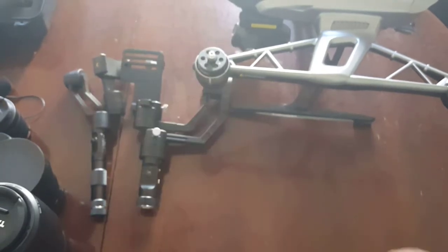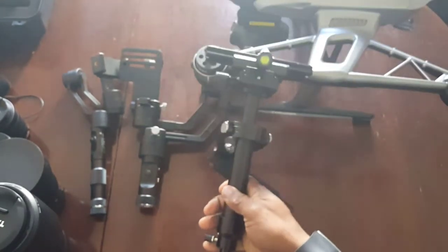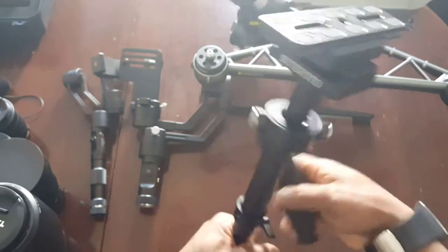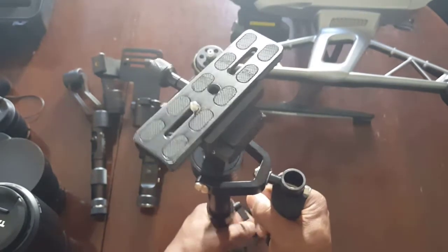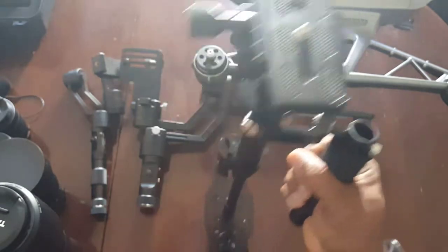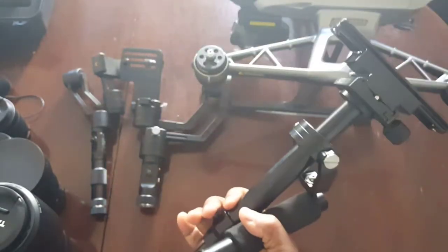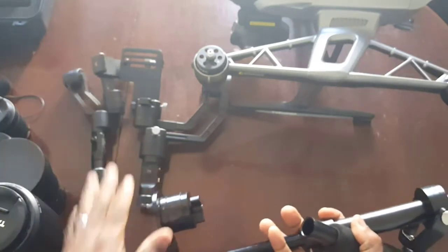Gimbals are fine, but I also have a handheld stabilizer. This is a handheld gimbal stabilizer. You kind of hold it like this, all right? Then you tie it down, and you can carry it and walk around like that and move it. So why do I have this one? And also, why do I have the gimbal?